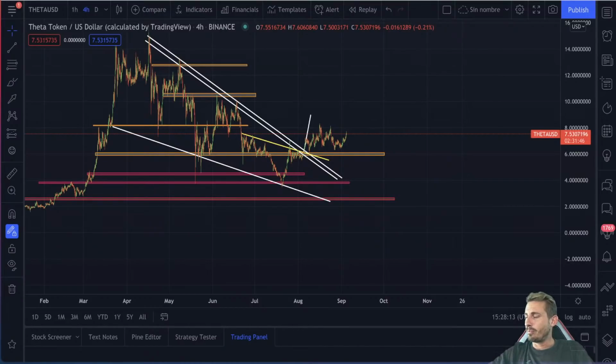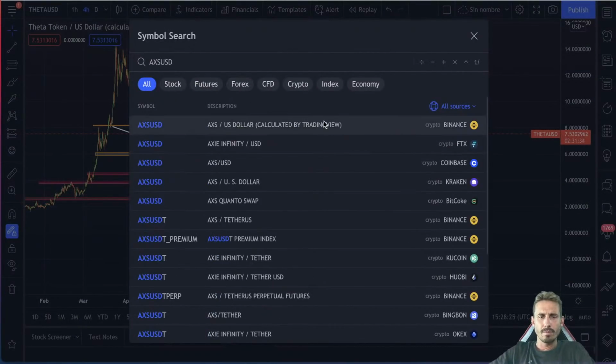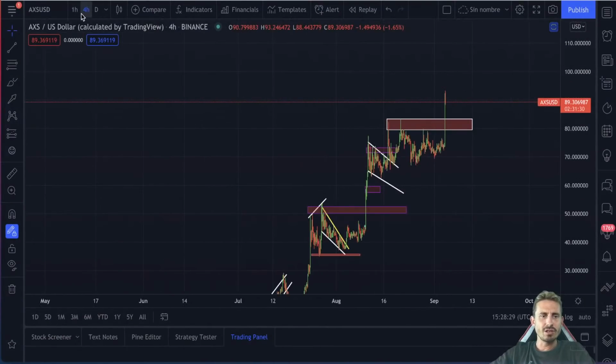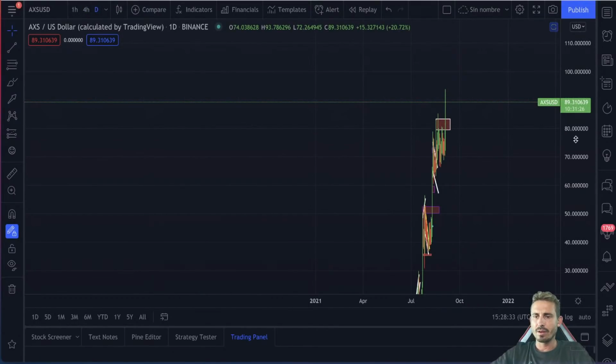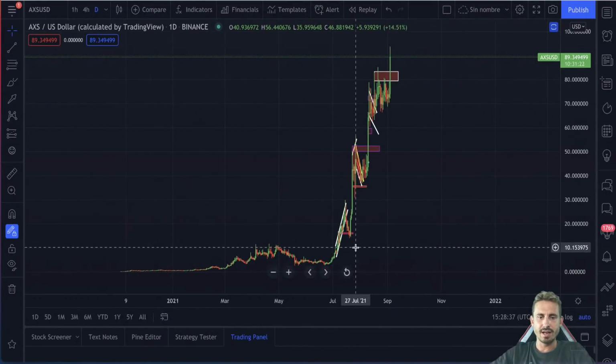Most of the cryptos are looking pretty bullish actually. AXS symmetrical triangle, do you see $120 from measuring their target, says Slash. Let's take a look at AXS here straight away. Symmetrical triangle on AXS, but what time frame? What time frame? AXS has gone absolutely insane here.